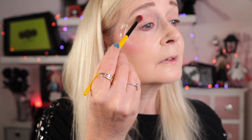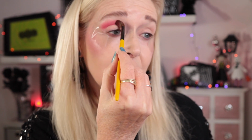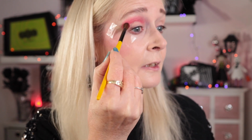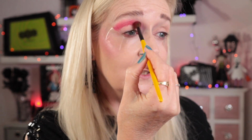So I'm going to go straight in with the shade Lydia, and I'm going to build that up quite high in my crease. I'm using that on a fluffy brush so that we get a nice blend with that, but then I'm going to deepen up and pack it on a bit more intense. So I'm starting high to low today, which I don't always do it that way, but today I thought I would. I thought it might help with the blend.